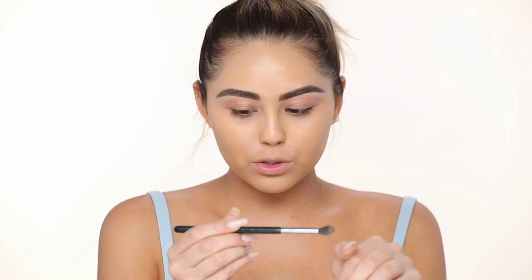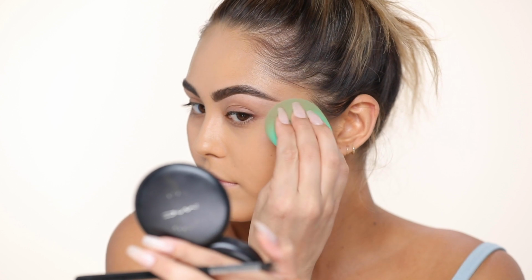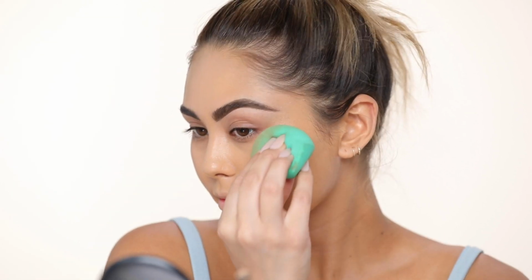So this is a Sigma Diffused Crease E38, but I really like using this brush with liquid highlighter just to place it right on the high points of the face. And then blending it out with my blender.